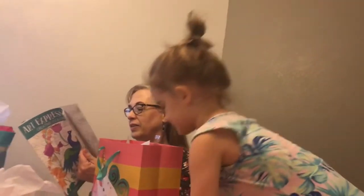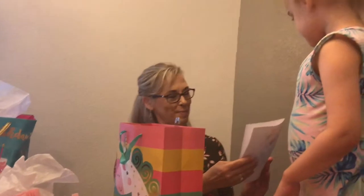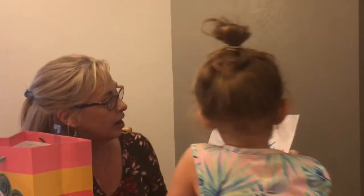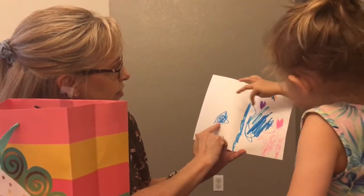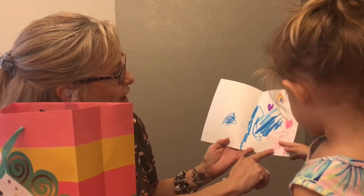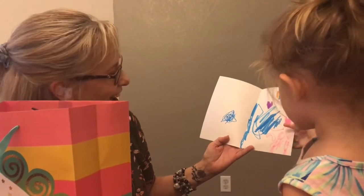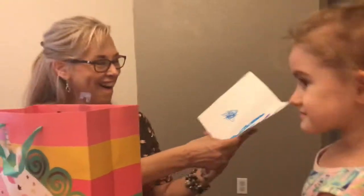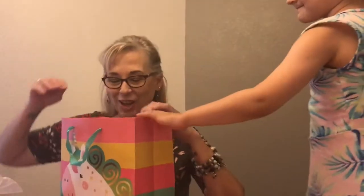Your mama has to color too, doesn't she? Mm-hmm. She told me. So you made the picture of your birthday. I got a heart for the rainbow. Blue, and then it will be me. Aww, that's nice! It's the picture of me and Ren. That's very special, honey. Thank you.